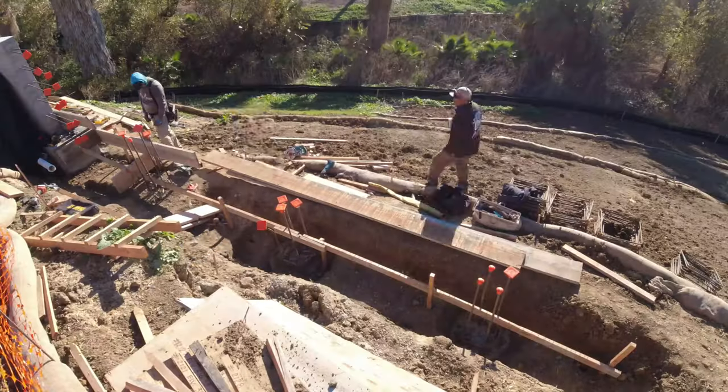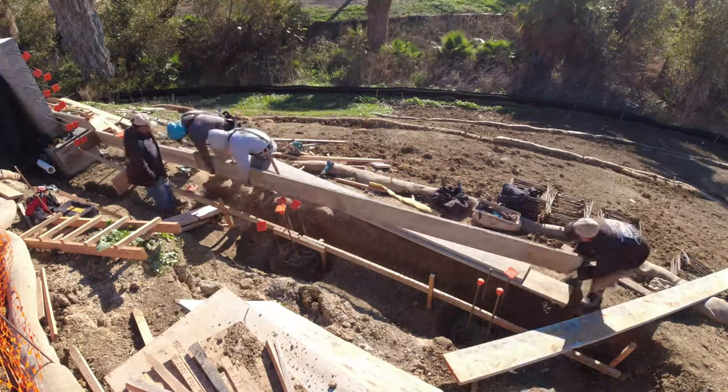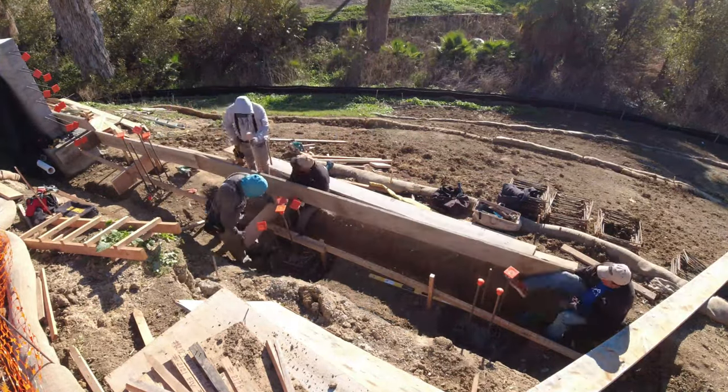All right, on this job, communication and teamwork is key. Also, having the right tools makes the job run a lot smoother. Hope everyone is doing well and staying positive.